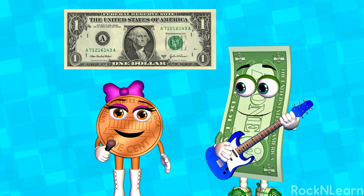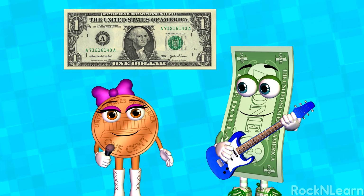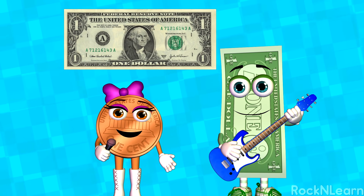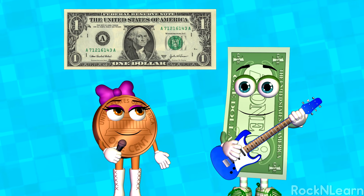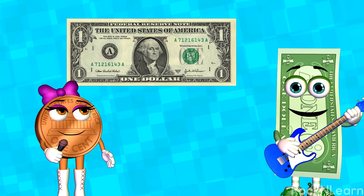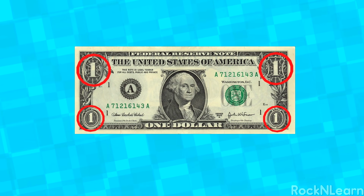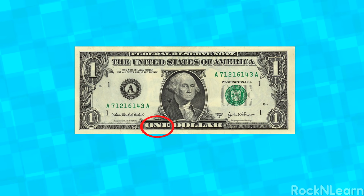Like coins, the way paper money looks changes from time to time. But don't worry, you'll be able to tell how much each bill is worth from the number printed on it. Look at this $1 bill to see what we mean. You will see both the number 1 and the word one printed on the bill.